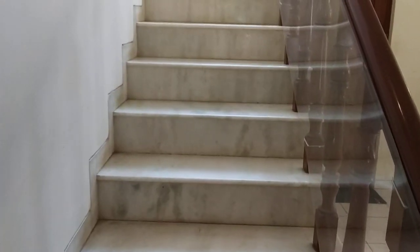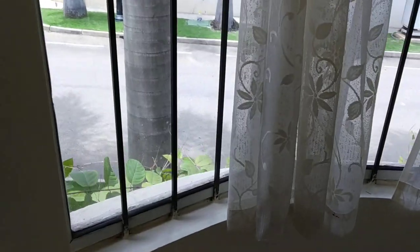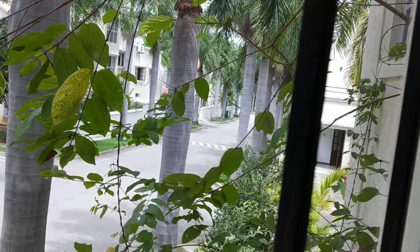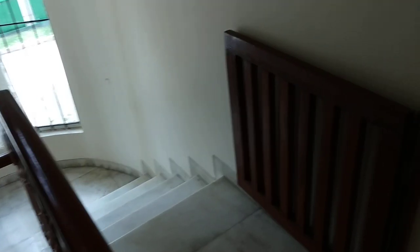All staircase entrances and exits have got these baby gates, and this you can see plastic sheathing to ensure that little kids don't injure themselves. That is the road which we started the video on. Here, first floor landing. Again, baby gates here.